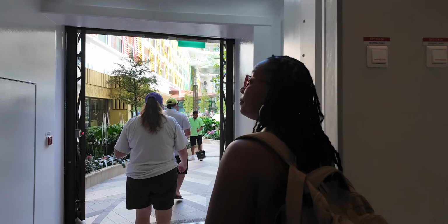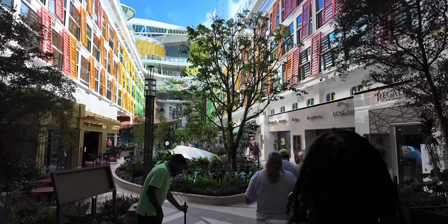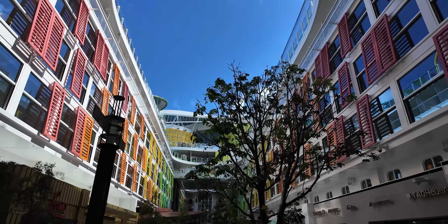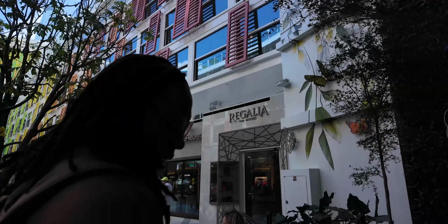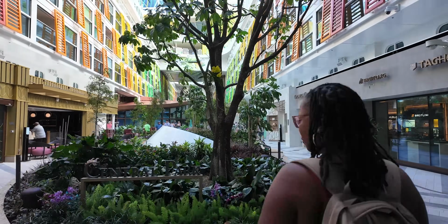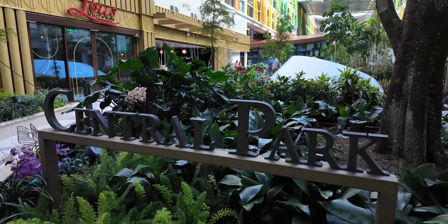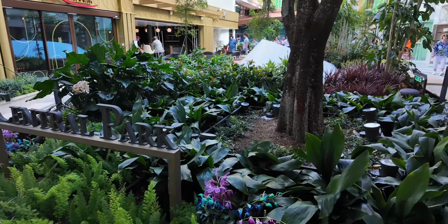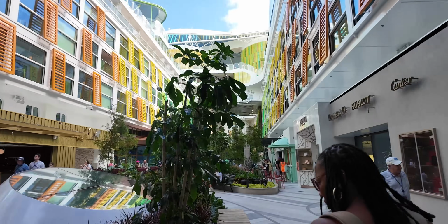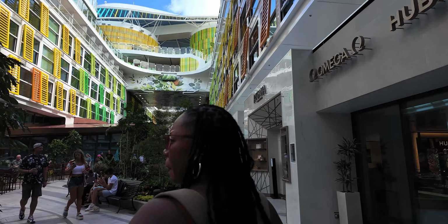As we are on our way to our cabin for the very first time, guess what? We get to go through Central Park and take a look at her for the very first time. It is so colorful. One of my favorite areas on board just because of this. Look at the white orchids. If you're brand new to the Icon or the Oasis class of ships, they have Central Park, which is based off of Central Park in NYC. These are real plants, y'all. You've got your shops, bars, and restaurants out here, and of course some cabins that face the inner part of Central Park.